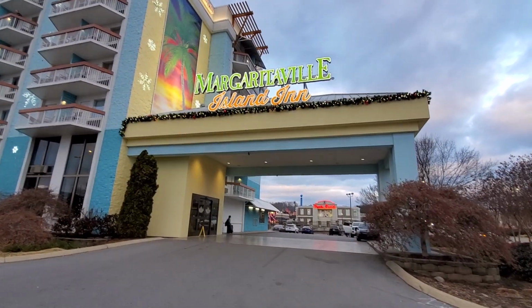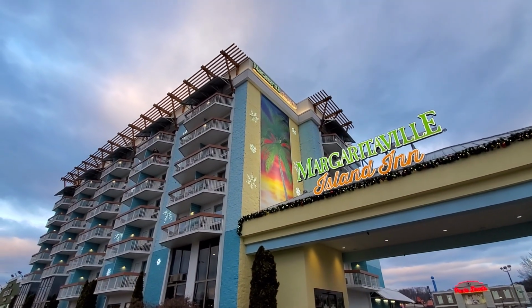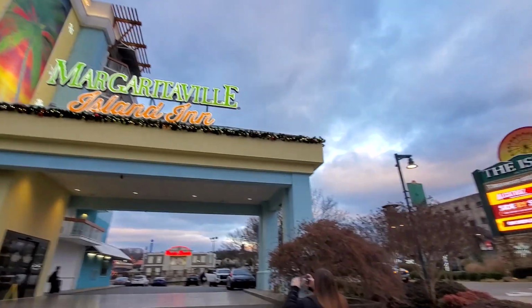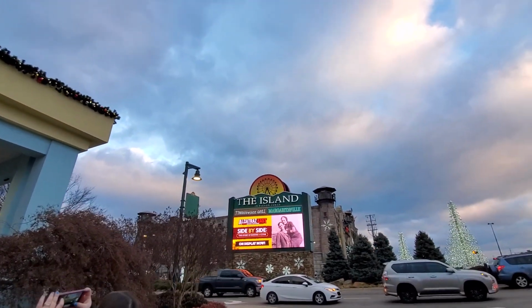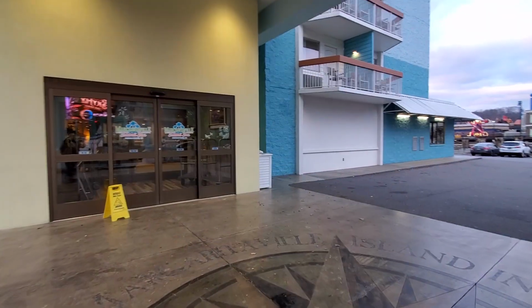Outside the check-in area now. I got some of the Christmas decorations still up. On the 7th floor, that second room over, above the people that are right there on the balcony, is our room. And right there is the island sign, so you can see where it is right here at the entrance of the island. Here's where you go into the hotel.